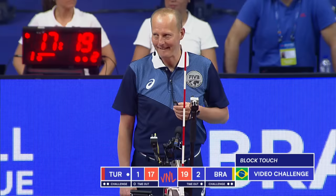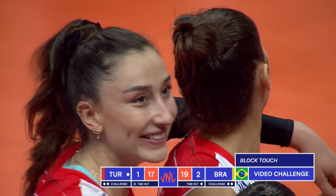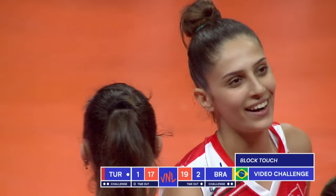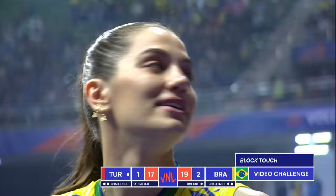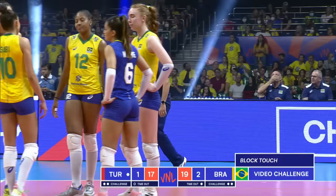As our friends in the Hawkeye booth, just a couple of metres away from here, this commentary position inside the Nilsson Gymnasium, seek out the correct angle, wind the relevant tape back, and then prepare to give somebody the bad news. Somebody gets good news, of course. It's Brazil who are looking to get the point back. They feel that a Turkey player made the last challenge off that swing, thus equating to a blocked touch.